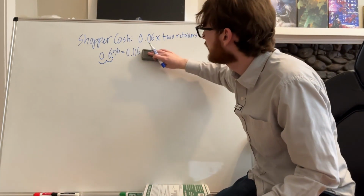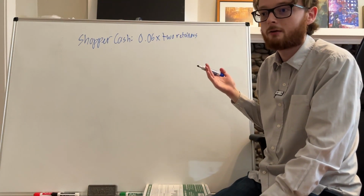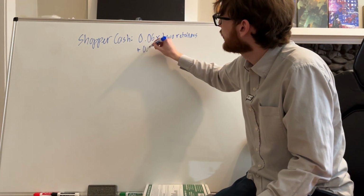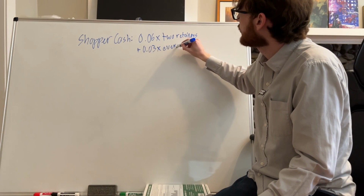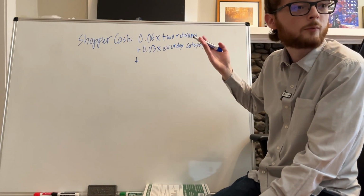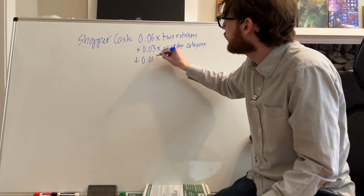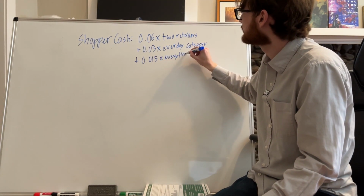Now we also get 3% cash back on 1 everyday category, and that's a new term for me. But an everyday category seems to be some kind of everyday errand like groceries or gas. So we'll do plus 0.03 for 3% times everyday category. That's our spending in that category. And we also get 1.5% for everything else. So 1.5% becomes 0.015 times everything else.